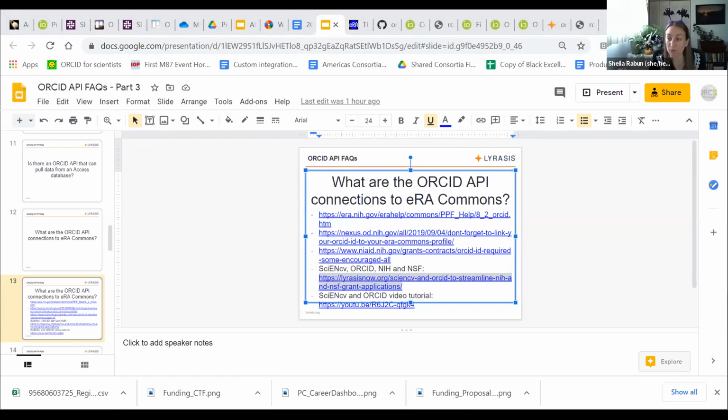And if any of the researchers that you're working with are applying for NIH or NSF funding, that Science CV integration will save them a lot of time if they have their ORCID records set up with all their information in there. And don't worry, I'm going to share these slides and put this stuff in the notes after too, so you'll have access to all of these links. But there's a lot of information online from NIH about ORCID and what NIH is doing with ORCID.